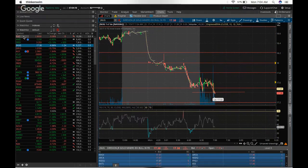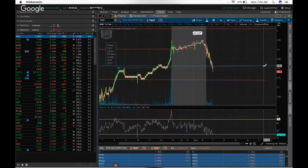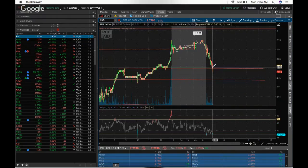But now RAD, okay, if you guys could see this, oh my goodness, it just broke. 280 was a previous resistance, which now becomes a support. It was holding above 280. It just dropped below that, so it's most likely going to trend down to like 275.